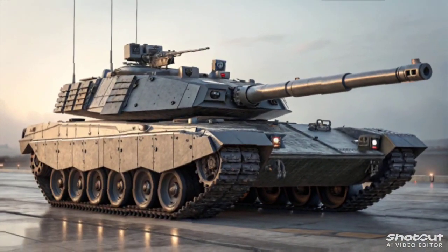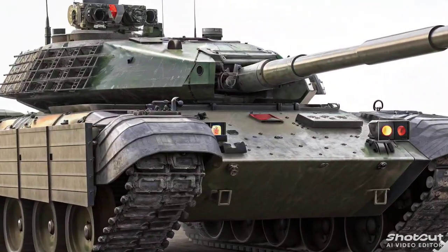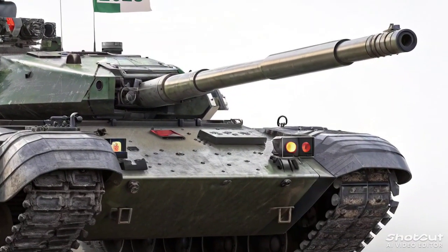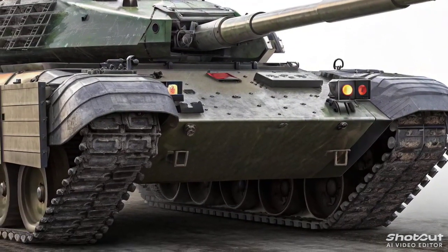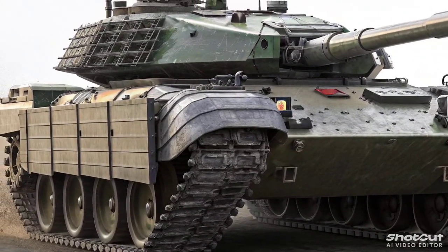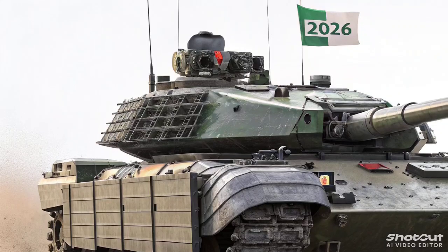In the ever-evolving world of modern defense and mobility, Nigeria has just stepped into a bold new chapter. The unveiling of the 2026 Nigeria tank marks a historic moment not just for the country's military capability but also for the broader African defense manufacturing landscape. Built with the aim of self-reliance, tactical supremacy, and regional security, the 2026 Nigeria tank is a fusion of local engineering talent, advanced global partnerships, and battlefield-ready innovation.